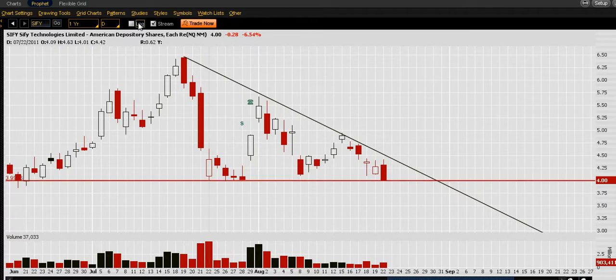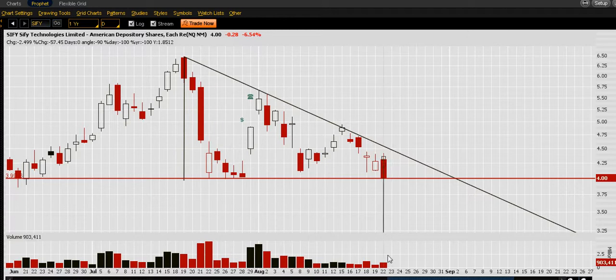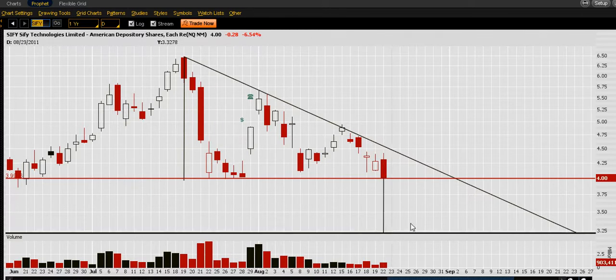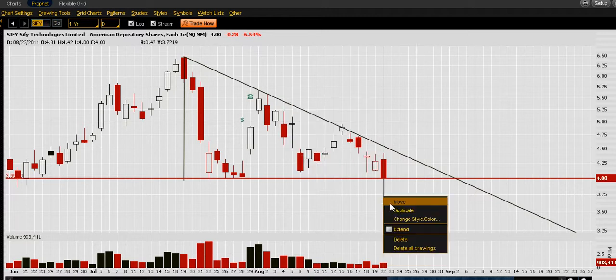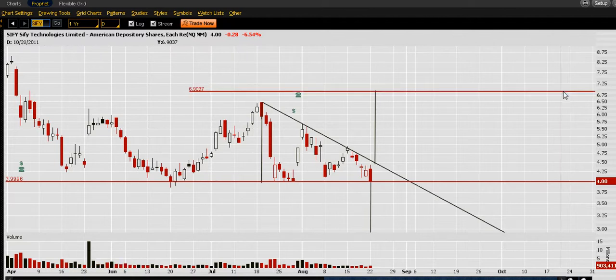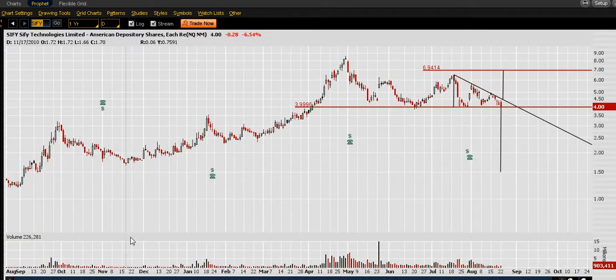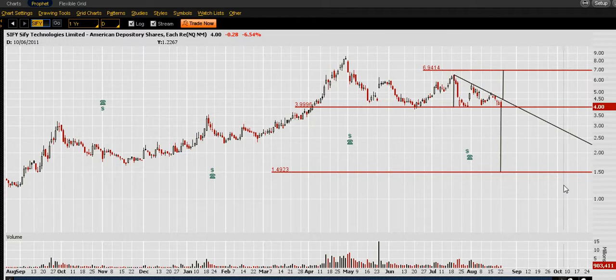Let's see, there we go. There, that works much better with the logarithmic chart. So, the start of the formation is at 6.25, bottom of the formation is at $4. We do our little measuring formula, as always. Flip it from the bottom, where we expect it to break out to the downside and to the upside, and we get our price targets, which give us, let's see, $7 right about, and $1.50.